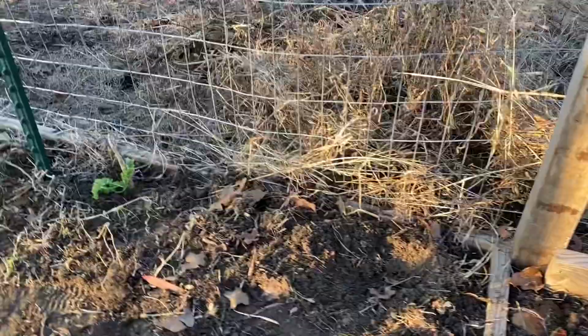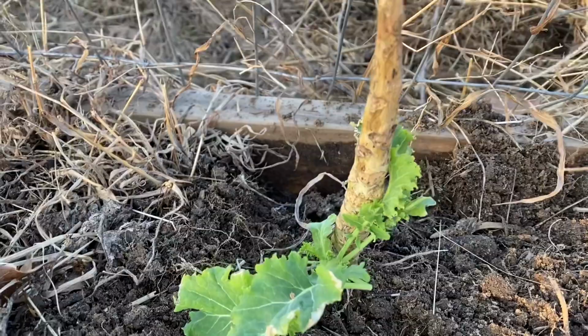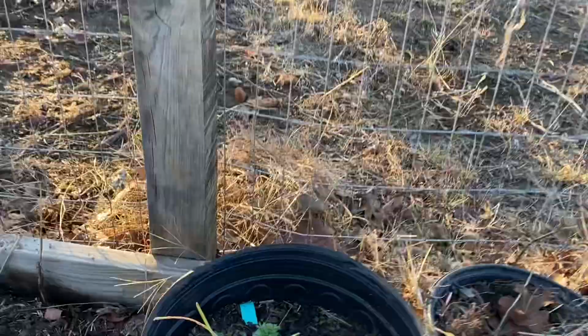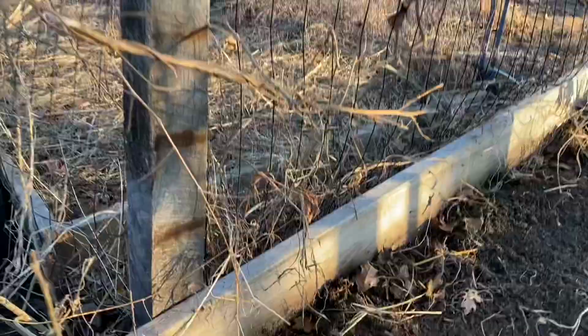Over here, not quite sure if that was kale, kohlrabi, or cabbage, but that's still growing. I found that underneath all the weeds. Over here, I found two carrots or more, I don't know, from last year. And then all the way over here, I found some, ta-da, Swiss chard.